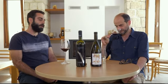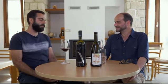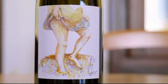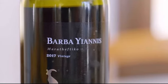So we try not to hide this character by any measure, with any tool, even batonnage or oak or anything else. You want the grape front of stage. And this is what people want. They want wines that work well with food. And the way Greeks, or Hellenes, eat, there are so many different flavors. You need wines that can stand up to all those flavors.